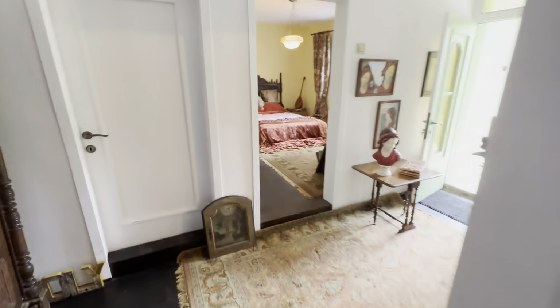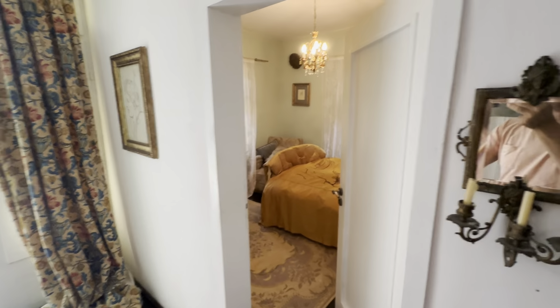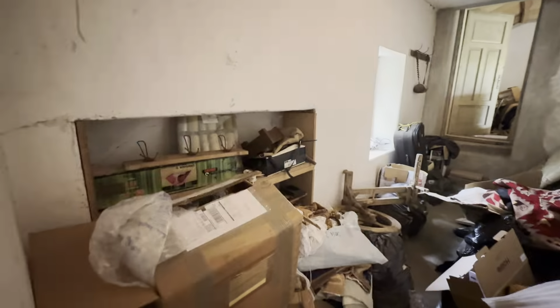So let's do a quick reminder: the entrance we came in, the master bedroom, the first bedroom we saw, the smallest bedroom, and here we have what is behind this room.